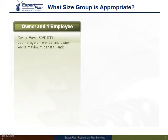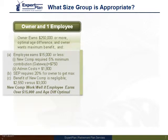So what size group is appropriate? Well, let's start with the smallest one, an owner with one employee. You have an owner who's earning $250,000 or more, and we're going to assume for this example that we have an optimal age difference, and the owner wants his maximum benefit. Okay, if you have one employee who earns $15,000 or less, remember you have these three tests. Well, the one test, called the gateway test, is probably going to require a 5% minimum contribution for this one employee. That's going to mandate a $750 contribution.